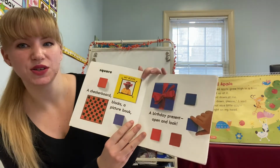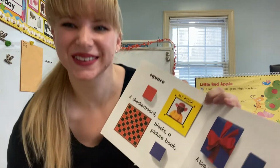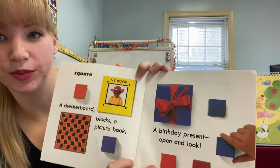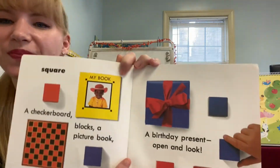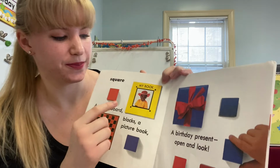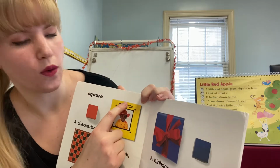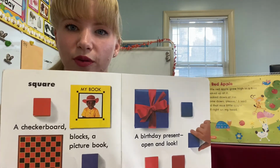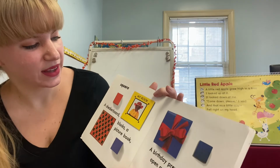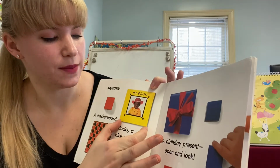All right, so as you can see, a square. Let's count the sides of a square. Here, I'm gonna come a little closer for you. So this is a picture book, and you can see that happy little guy on the front of the book. Let's count the sides of this book that is shaped like a square. Ready? 1, 2, 3, 4. How many sides did we count for our square? 4. Very good.